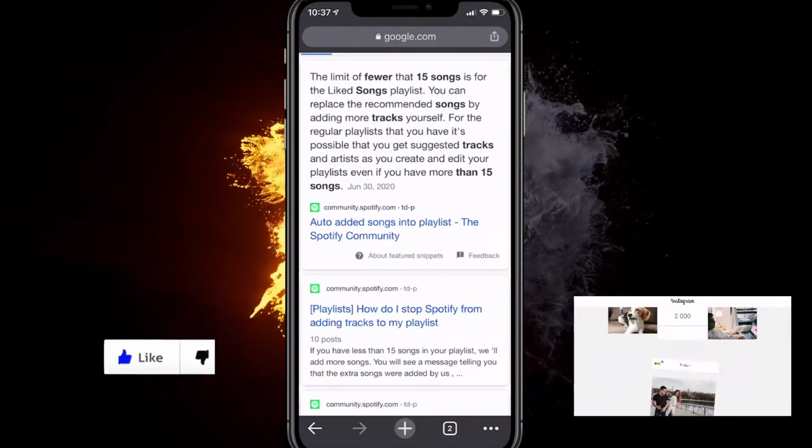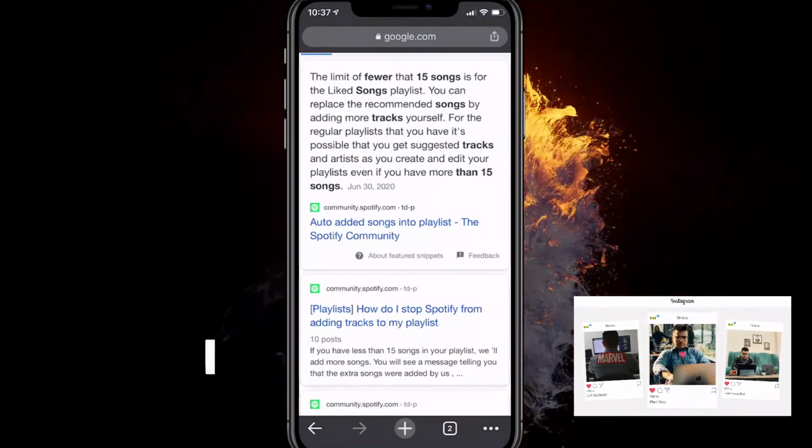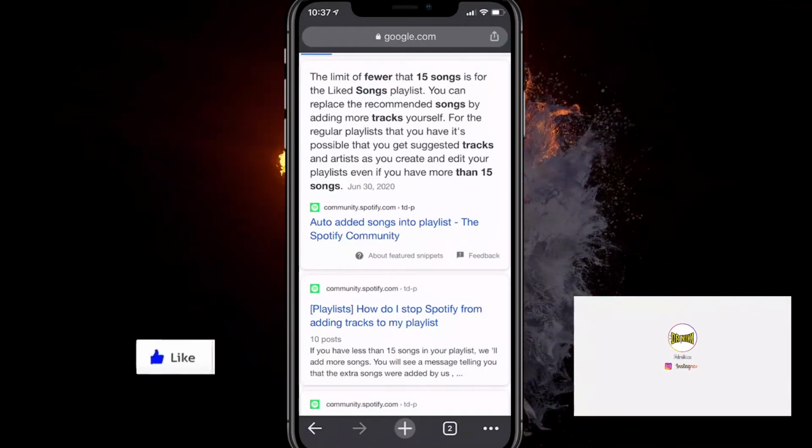So you still have recommended songs all the time, but the reason why you're having this issue is because you have less than 15 songs in your playlist. So make sure you add a little bit more songs, and Spotify will stop adding songs to your playlist.